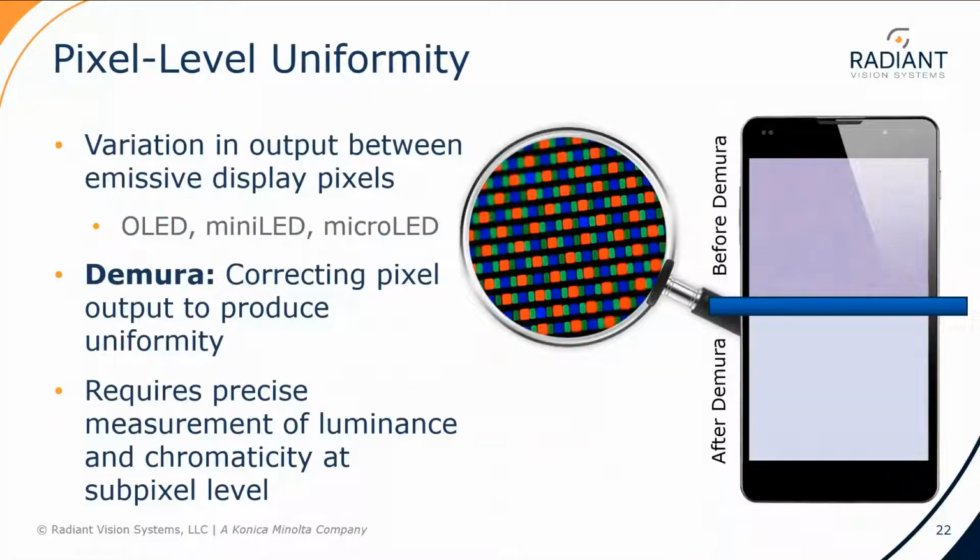New displays are relying more and more on emissive technologies where each subpixel in the display produces light independently. These displays include LED, OLED, micro-LED, mini-LED, and many others. In these cases, uniformity issues could be a result of discrepancies in output at the subpixel level. Many manufacturers of emissive displays want to measure individual subpixels to determine the exact difference in output from pixel to pixel, so these differences can be adjusted. The process of correcting emissive pixel output to produce a uniform display is called demura. That is, removing the non-uniformity from the display itself.